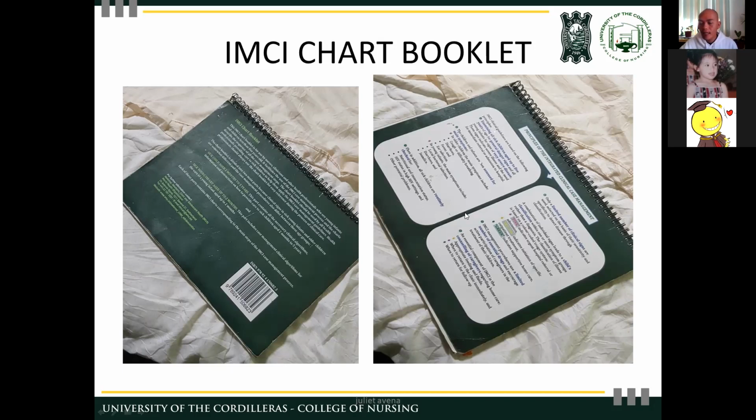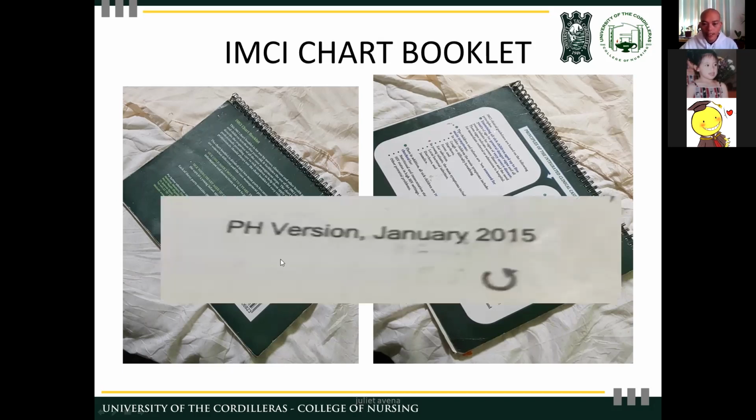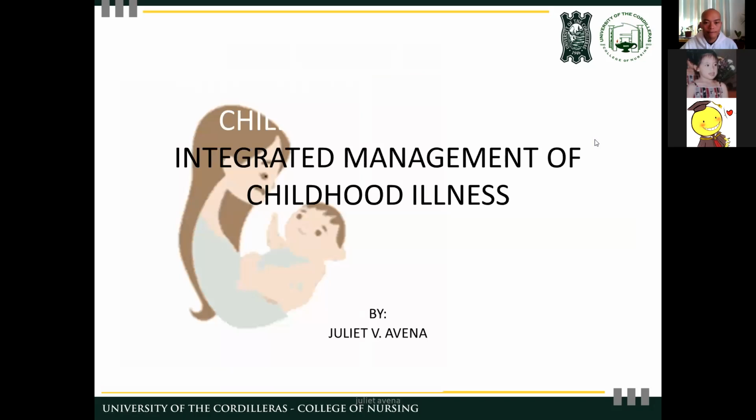Okay, so this is your IMCI chart booklet. It's around 73 to 75 pages, and this manual is what we are discussing in our topics for today. So how do we use it? This is the Philippine version, January 2015. We already have the 2019 version, but for UC standardization purposes, we are still using the 2015 version. Integrated Management of Childhood Illnesses by Ma'am Avena.